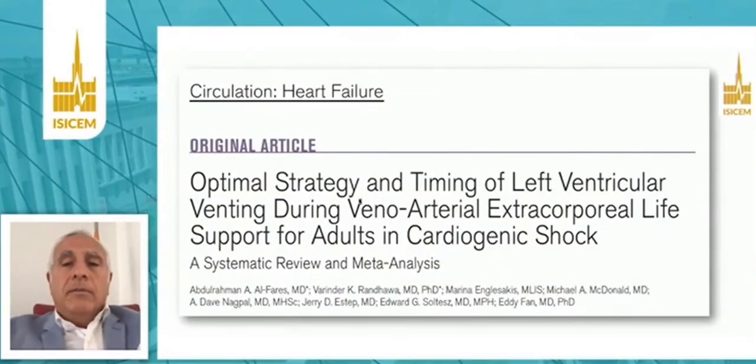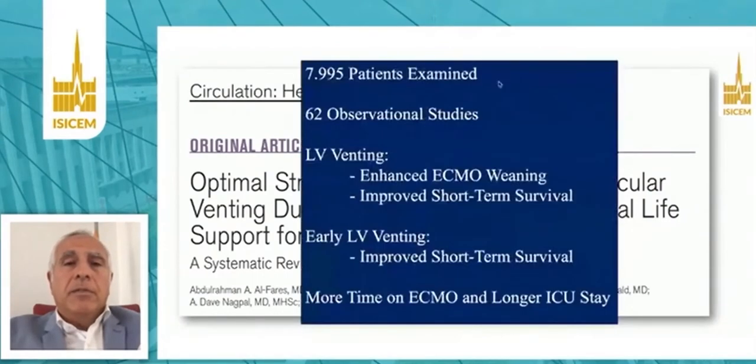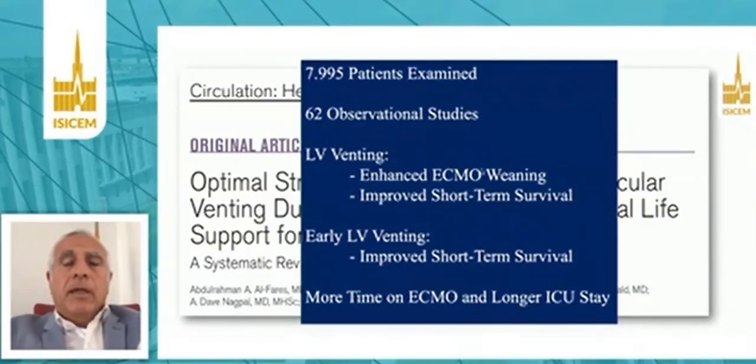what kind of device, and about the timing of left ventricular venting. You can see from this meta-analysis, which examined almost 8,000 patients in 62 observational studies, and they show clearly that left ventricular venting on ECMO enhanced the weaning, but particularly improved the short-term survival. And the earlier this venting was applied, the better.